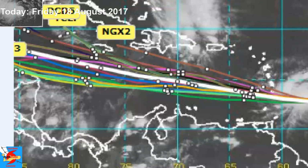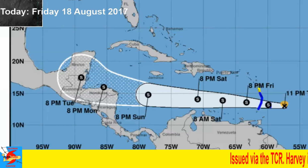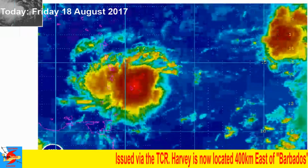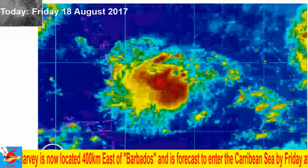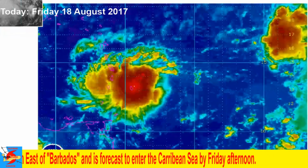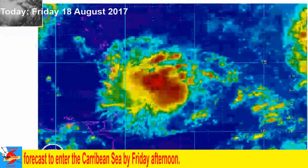But again, in the immediate term, the islands in the Eastern Caribbean are the ones being impacted. And we're talking about the islands of Barbados, St. Vincent and the Grenadines, St. Lucia, Martinique, Dominica. Could even see as much as Guadeloupe getting the outer bands of the system. So it's definitely something that we'll need to pay close attention to.